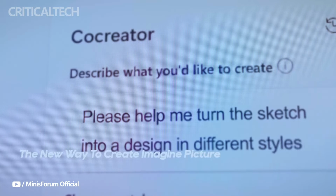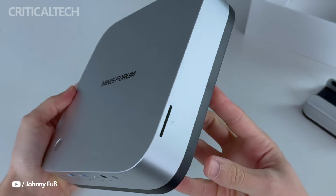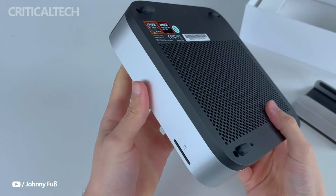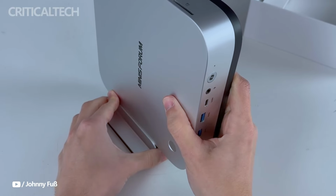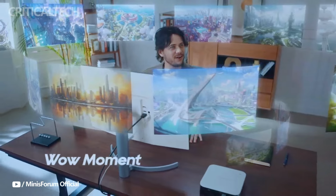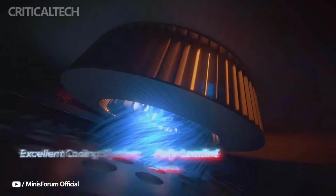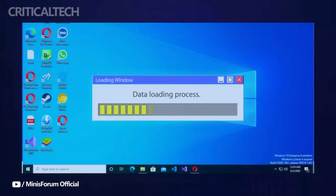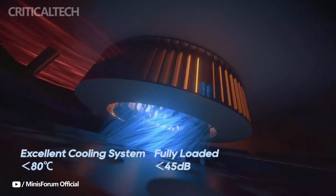Thermal management is a critical aspect of any compact system, and the AI X1 Pro excels in this regard. It features an advanced cooling system that includes dual silent fans, phase-change thermal materials, and dual copper heat pipes. This setup ensures stable performance even under heavy workloads, keeping temperatures below 80 degrees Celsius at full load while maintaining low noise levels. The built-in 135-watt power supply eliminates the need for an external adapter, contributing to a cleaner and more organized workspace. The AI X1 Pro also shines in terms of expandability.